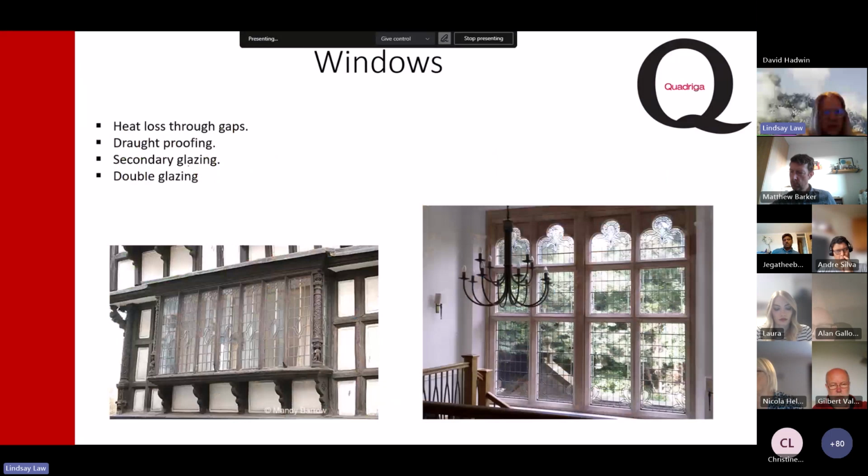Windows, we lose lots of heat through gaps in our traditional windows. It's just how they've moved and developed and distorted over time. It's part of what we love about our traditional buildings. It's really important before we start to do work to windows that we get them in a good state of repair. There's some very non-intrusive things that we can do to windows that can be really impactful. Draft proofing, that can entail the cutting of some grooves in historic joinery, but it's generally done in a way that doesn't harm the building's special interest.